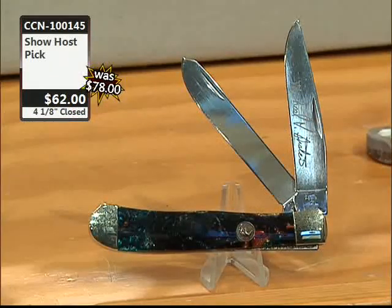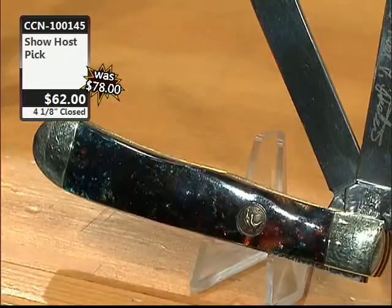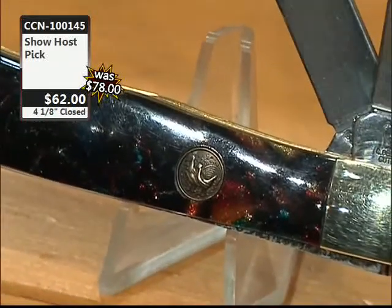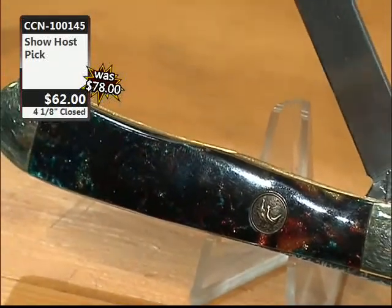Okay, great deal. Show host pick, we've got a hen and rooster. This is a Michael Prater customized hen and rooster trapper. You see the master clip blade is etched with Michael Prater's signature. This is beautiful. This is what's called rainforest Coralon. Now each piece of this is different. This is just like stag in the aspect that each piece is different.